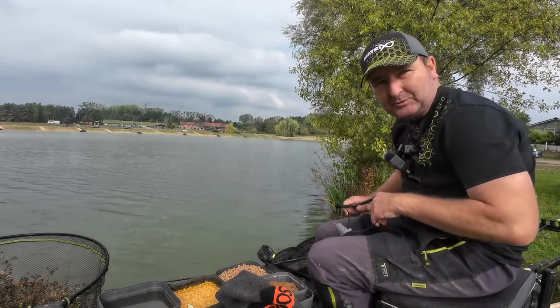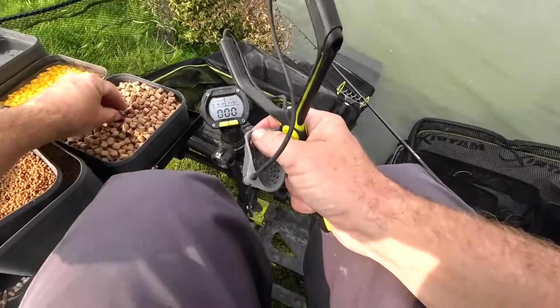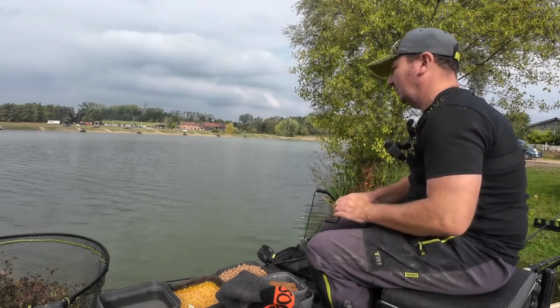There are lots of bream in here as well, if you don't know the venue. Lots of bream. You know, I've weighed up to 100 pounds of bream, but I'm not sure if they've been feeding. So I'm just going to fish like this today for carp. Any bream that come along will be very welcome.